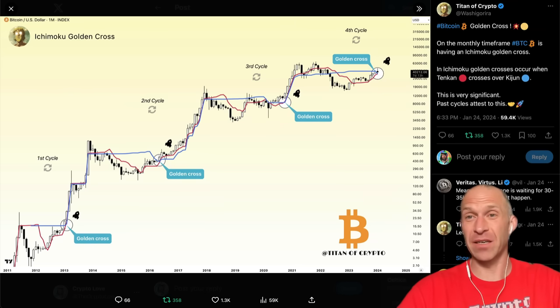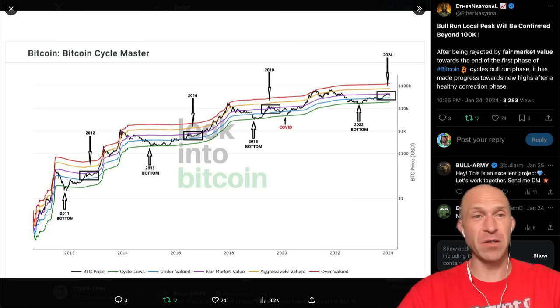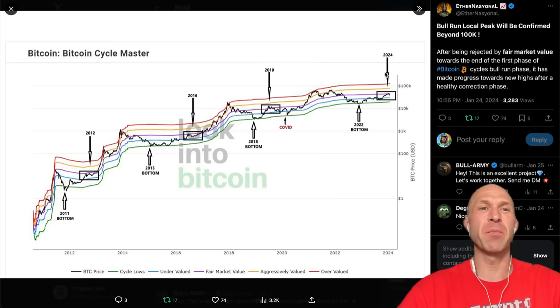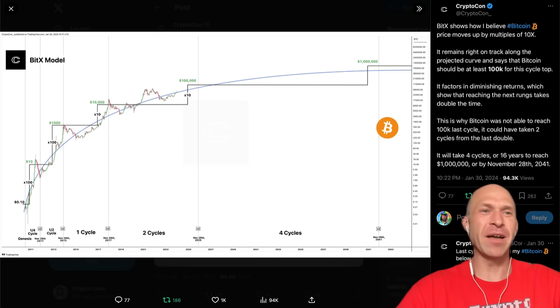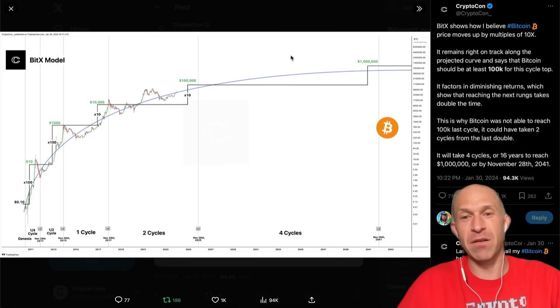This could be signaling huge things to come, because no matter how you look at it, Bitcoin price looks like it's going to go up. We have a $100,000 peak based on the Bitcoin Cycle Master. We have a $300,000 peak based upon the concentric circle model, and based upon the patient BitX model, for those patient ones out there, we have a $1 million Bitcoin by 2040.